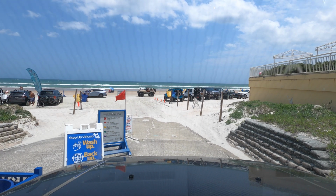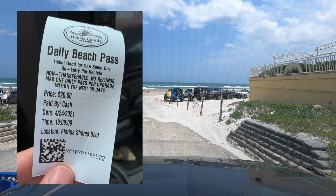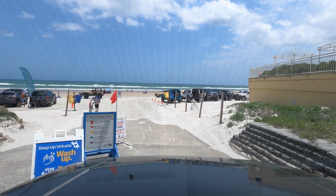Lights on while you're driving. This ticket, you can leave and return one time today at any of the ramps that's open. Thank you very much. Have a great day.